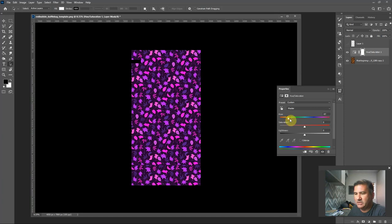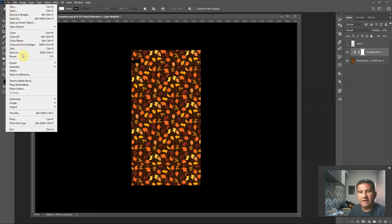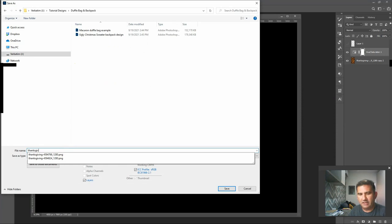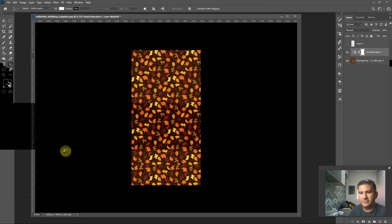So let's go back to 0 here so we can go back to the original layer. All right, then all we're going to do is click File, Save As, and we'll just call it Thanksgiving Duffel Bag Design. Making sure that we change the Save As type to PNG, then hit Enter, and voila, you've got your duffel bag Thanksgiving design ready.